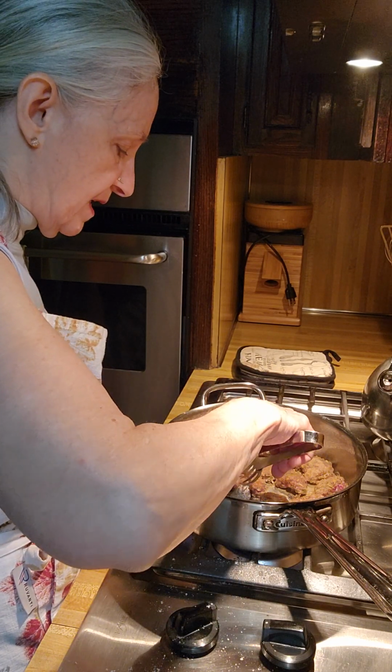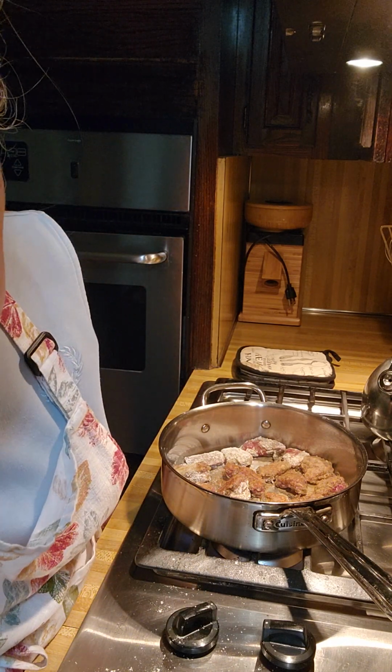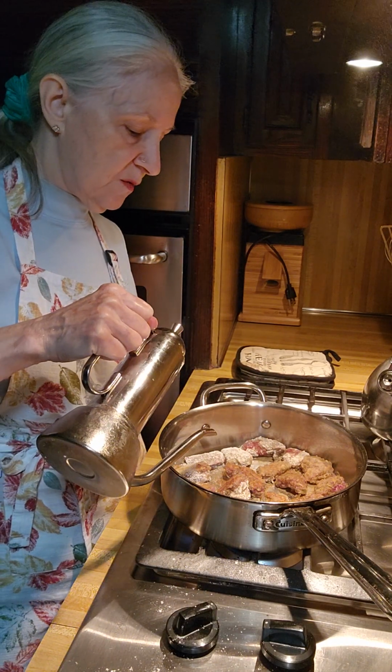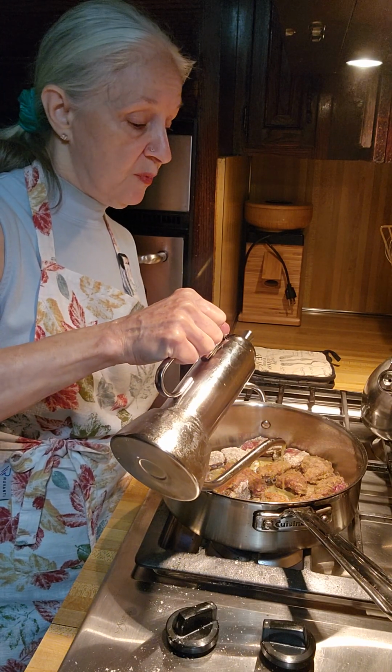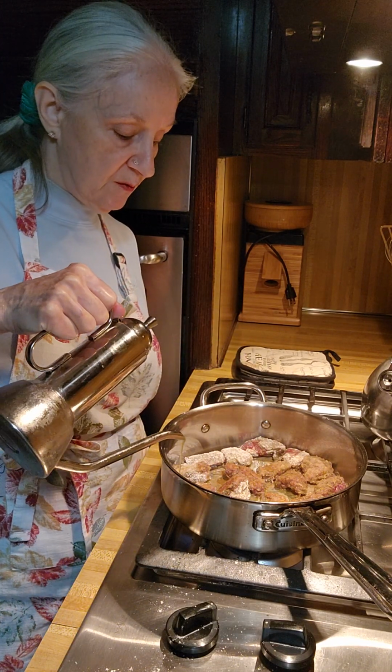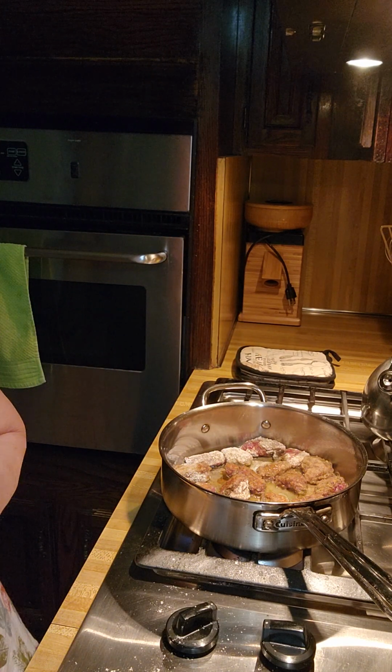I can't get over that Culture Discard does such a wonderful job. I know, I'm going to break the rules now. You're not supposed to add oil while there's meat cooking in it. But what am I doing? Breaking a rule that I should not be doing. All right, go on. You can yell at me. I'll hear it.